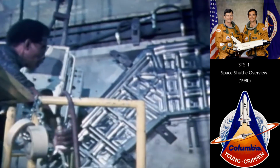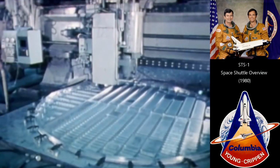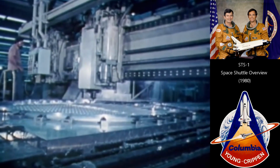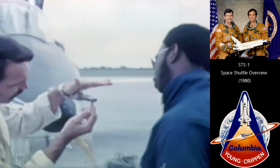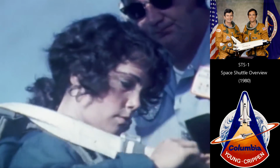Detailed component fabrication for the aft fuselage and crew module of the third orbiter has been underway for about a year. Soon, work will begin on the lower forward fuselage. Delivery is set for the fall of 1983. At the Johnson Space Center near Houston, 26 veteran astronauts and 35 new astronauts are being trained as pilots and mission specialists for the coming shuttle flights.